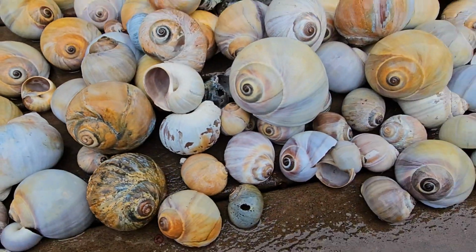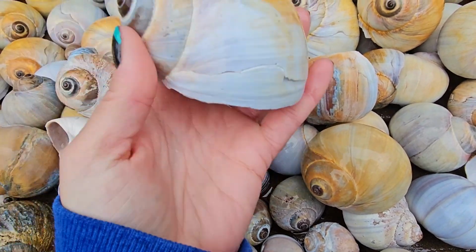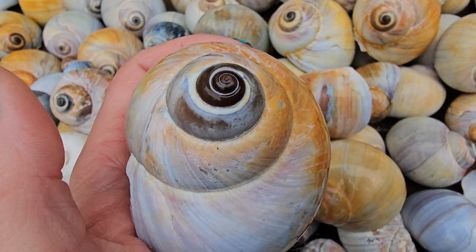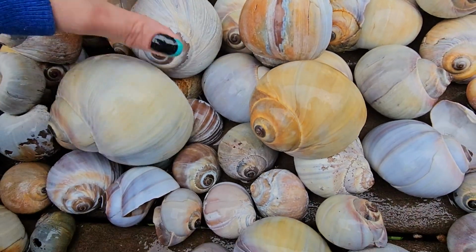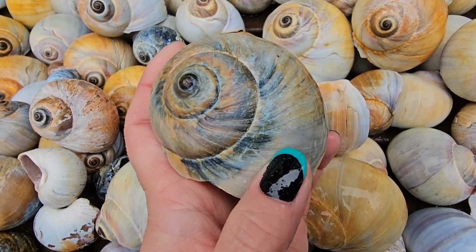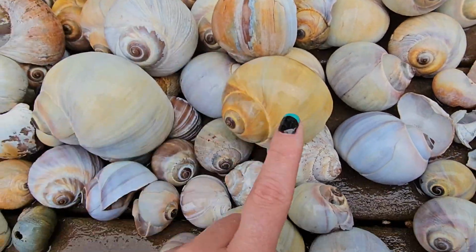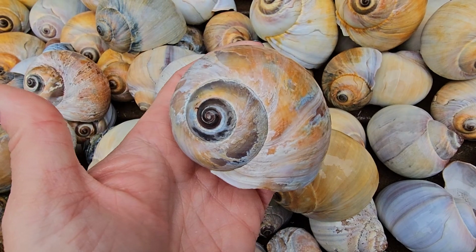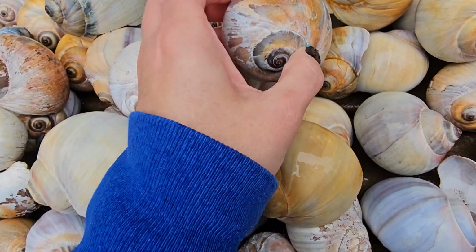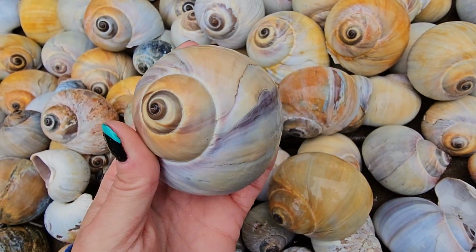Check out these mega moons. Holy cow. We listed a ton of these in the Etsy shop, but look at how crazy amazing they are. I love them. Some of them still have a little blue left, but just remember a lot of this blue does oxidize and turn to orange, which is why a lot of these shells have those sunset orangey colors in them. Some of them still have those really cool purple bands, which tend to stay.